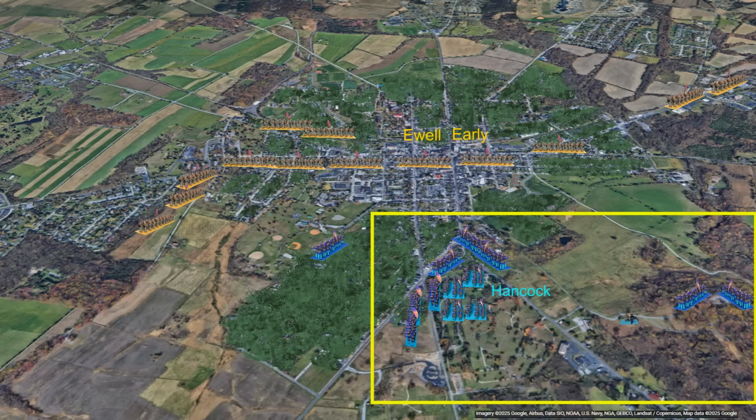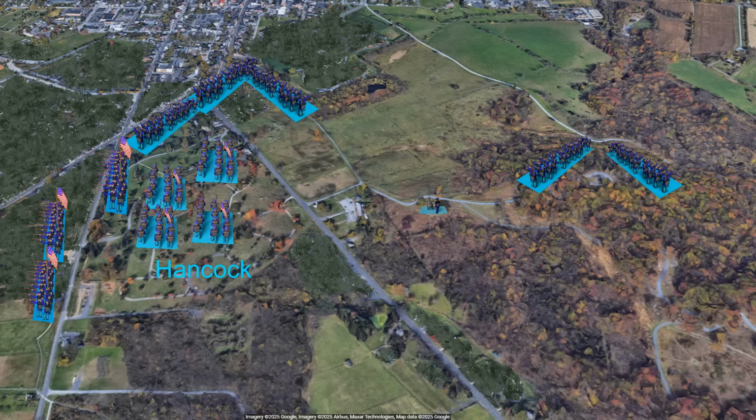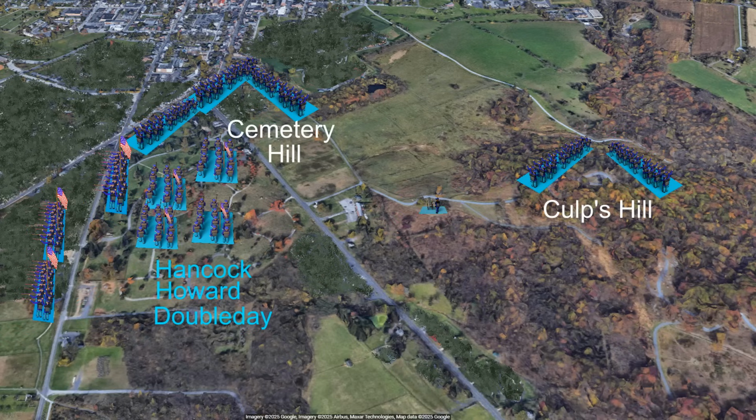We will return to the Union position south of town. It's approaching 5 o'clock. Hancock, Howard, and Doubleday have prevented the retreat from turning into a rout, and the lines have been reformed on Cemetery Hill and Culp's Hill. The Union line still holds a good position, with both flanks on high ground.